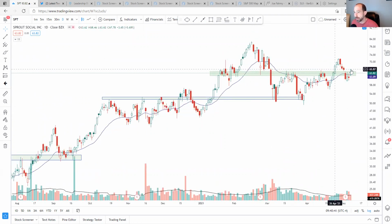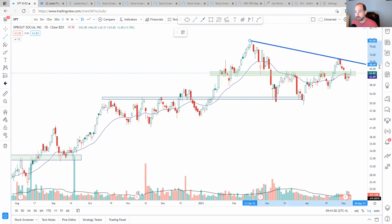Next one is Sprout Social, SPT, a little bit more of a growthy name. It looks like it's trying to make the right side of a base. Earnings is out of the way. So again, if you could get above 65-ish, maybe that's a place to manage risk against. The 23-day would start to move higher, and things may be turning around for this company. Again, it looks like a right side of the base. We'll see. You may even be able to draw a trend line here, and maybe you would wait for it above this trend line to get involved as a cheat entry, unless you want to wait for the all-time highs.